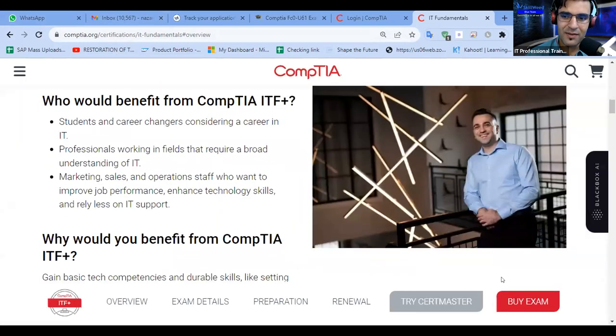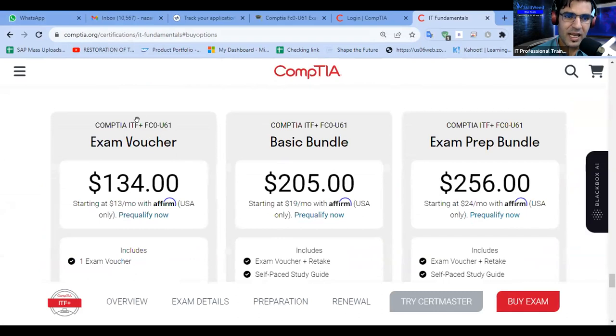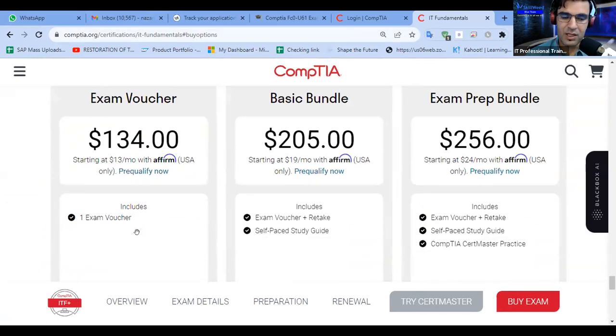If you go for the buy exam option over here, they have three bundles. They have CompTIA ITF Plus. This was the exam code that we discussed, FC0-U61. The exam voucher, obviously, is $134. You can pay through your Mastercard or Visa card or through online payment.